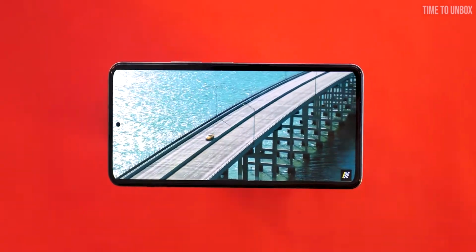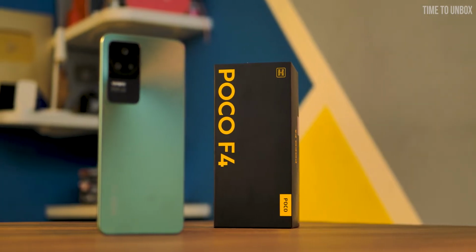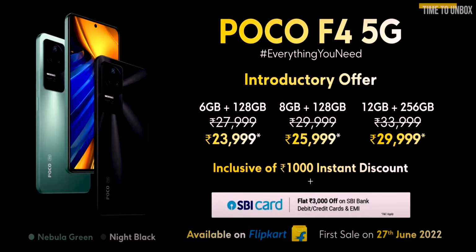Overall, on first impression, the Poco F4 looks promising for its price. Soon we'll try to upload a full review for this phone. The Poco F4 comes in 3 variants. 6GB with 128GB is priced at 28,000, 8GB with 128GB is priced at 30,000 and 12GB with 256GB is priced at 34,000.